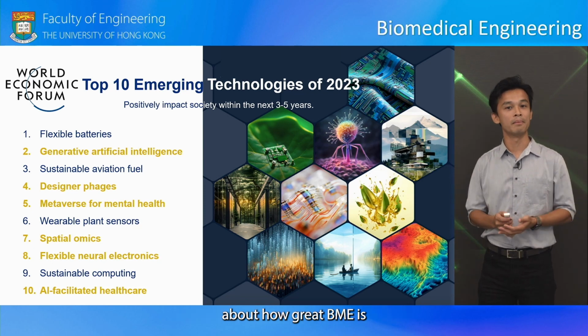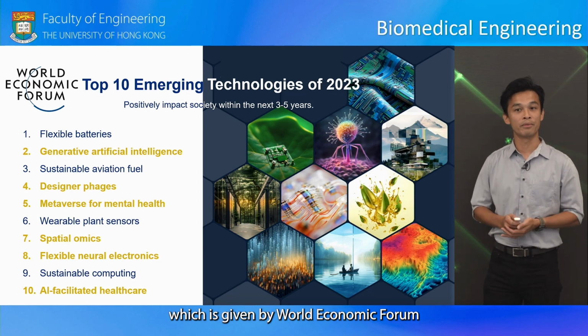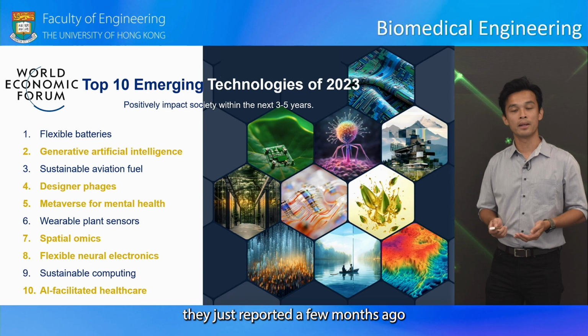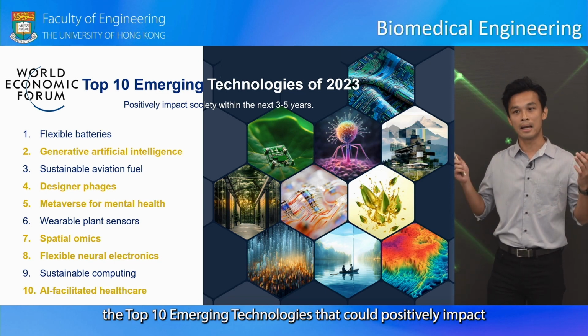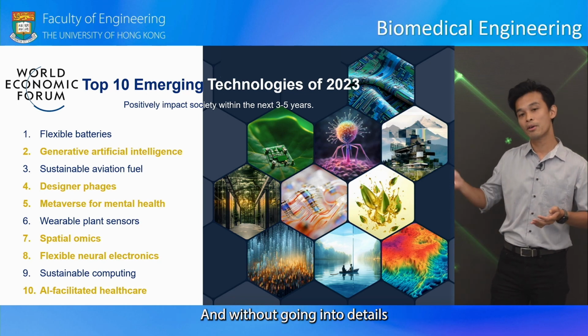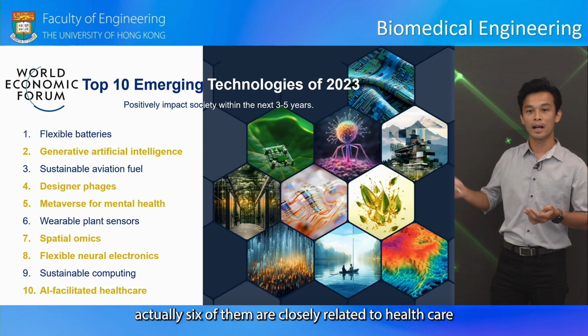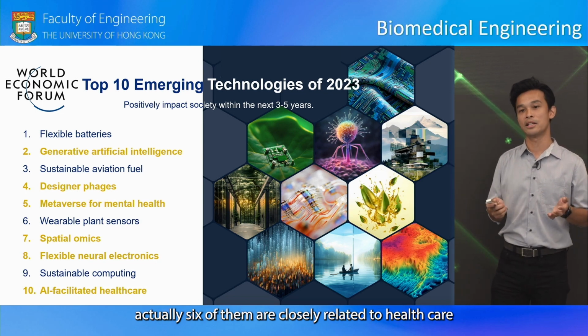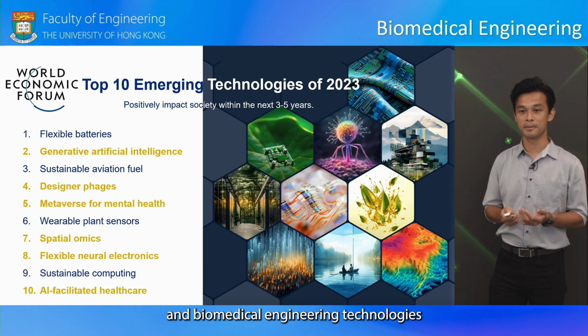While there are many different sources of information you can find online about how great BME is, perhaps I would like to show you one of the latest, given by the World Economic Forum. They just reported a few months ago the top 10 emerging technologies that could positively impact our global society in the next 3 to 5 years. And without going into details, if you look at the list of these 10 technologies, actually 6 of them are closely related to healthcare and biomedical engineering technologies.